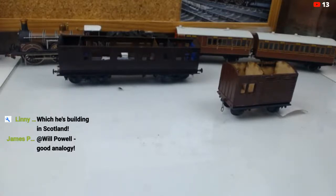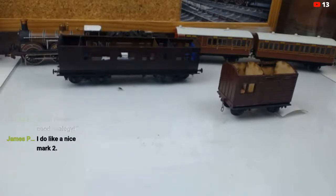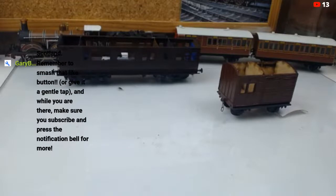You'd upset my pal Callum with his NSE layout, which is built in Scotland. That's a terrible place to build an NSE layout. Just like every other place, in fact, really. Need an SE themed live stream, you're not getting one. No, you're definitely not getting one. Do like a nice Mark II. I approve NSE liveries. I do like the Mark IIs, they're not bad at all.